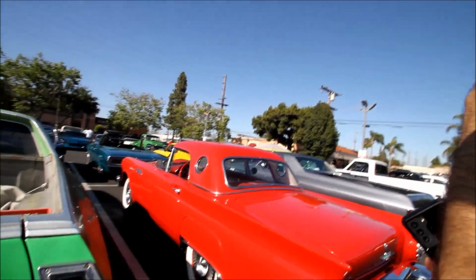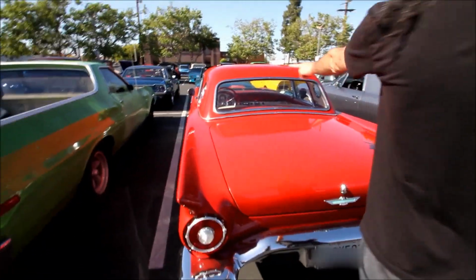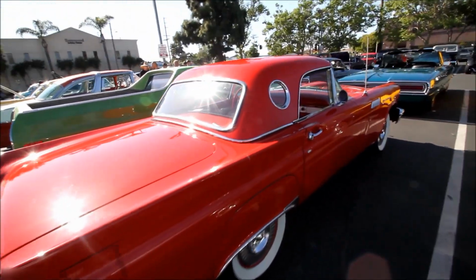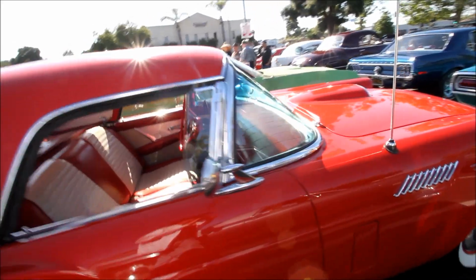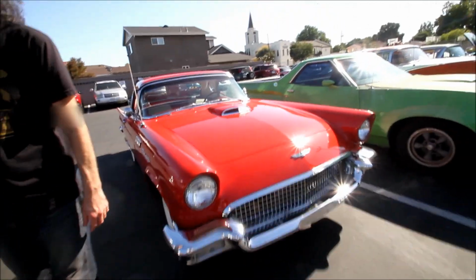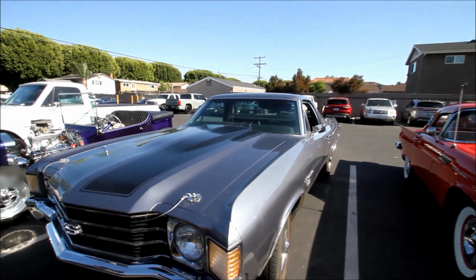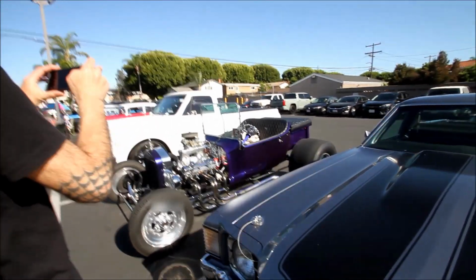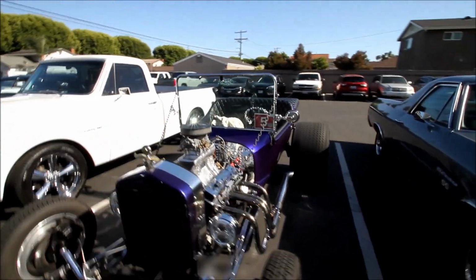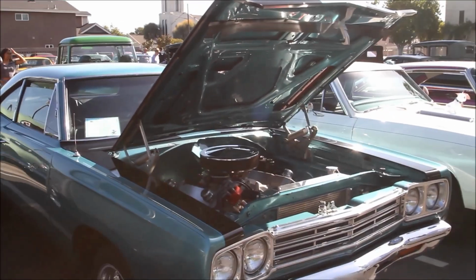This red one is a 1957 Ford Thunderbird. The gray one we just saw is a 1972 Chevrolet El Camino SS. Here's a 1929 Ford T-Bucket Roadster. And a 1969 Plymouth Roadrunner.